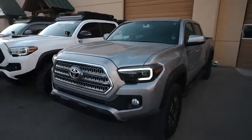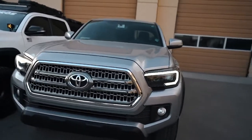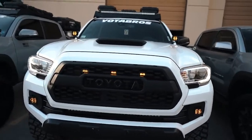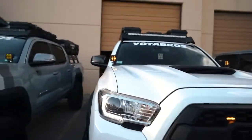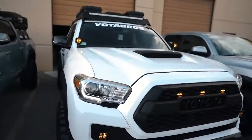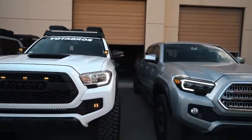So we're looking at the final product. Here we are. And here's Chase's brand new stock lights. Brand new stocks. They don't look bad on his.